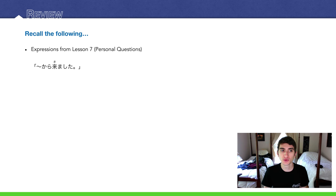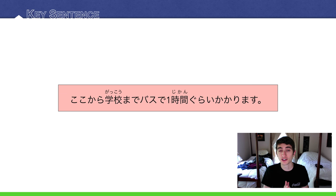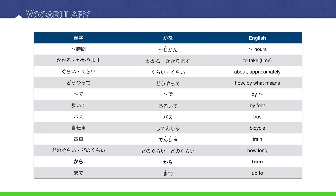Just to review really quick, do you remember the phrase place kara kimashita? Place kara kimashita, meaning I'm from or I come from this place. In this lesson, we're going to break down what that really means and get into the grammar of it. And our key sentence today, ここから学校までバスで1時間ぐらいかかります。Okay, we'll explore that throughout this lesson.